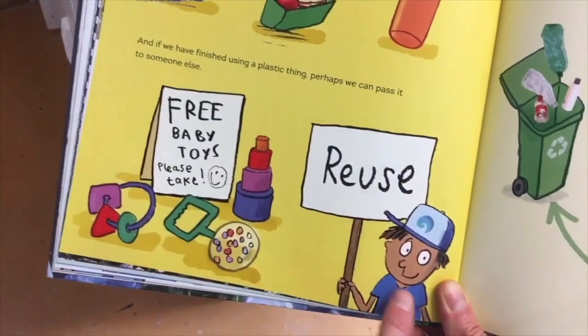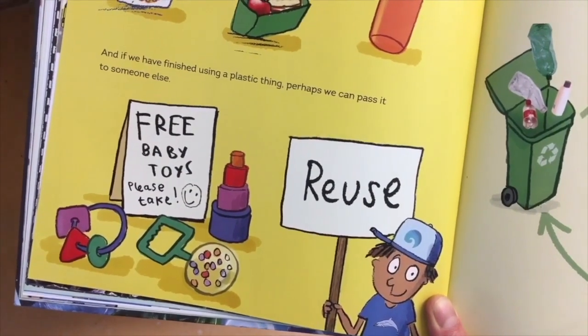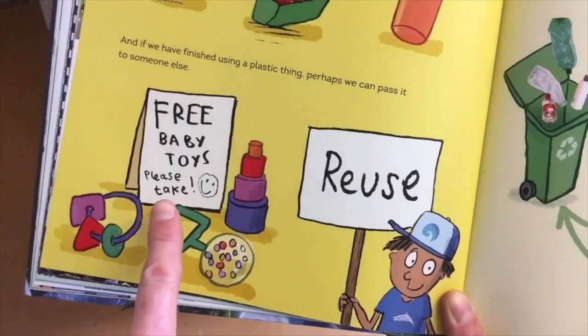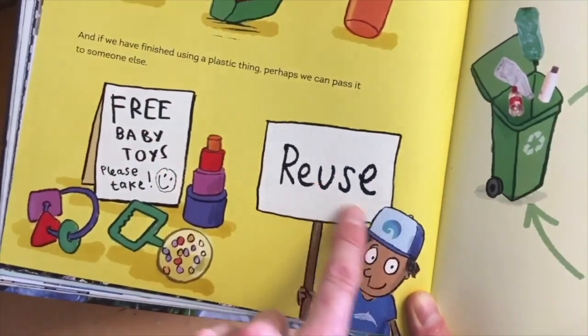And here we've got an illustration. The little boy is thinking, oh, well, I'm actually a bit grown up for baby toys now. I don't really want them anymore. But perhaps someone else might. So he's put a sign saying, free baby toys, please take. So that's reuse, that's one of the other things we can do. And the third thing that we can do is we can recycle. So if you've got a recycling bin in your house or in your school, make sure you use it.